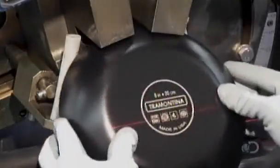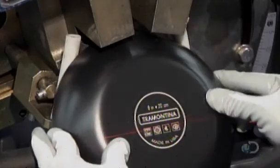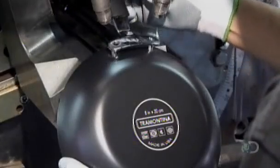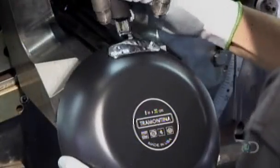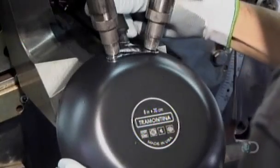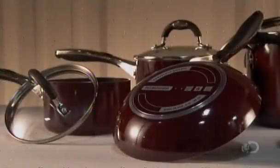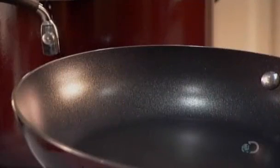A worker now aims a laser and aligns it with lettering on the bottom, allowing him to punch holes in a precise location on the side of the pan. He slides pins into the holes and slots them through holes in the handle fitting. Using a ram, he flattens the pins to rivet the handle to the pan. Now, no matter what's cooking, cleanup should go smoothly.